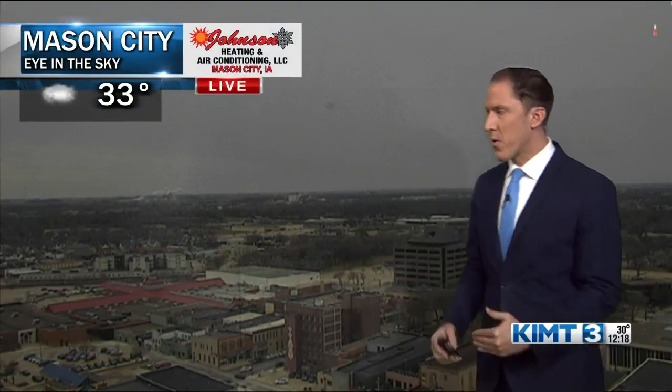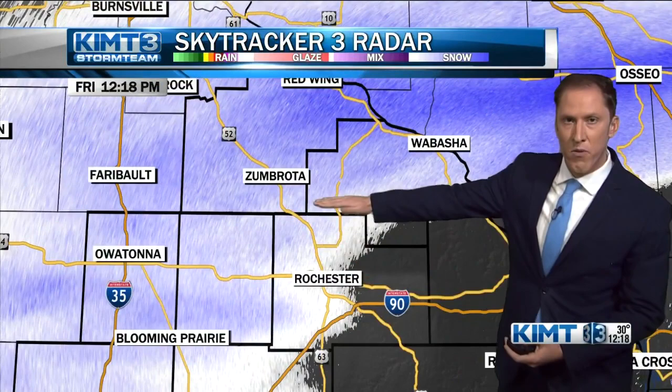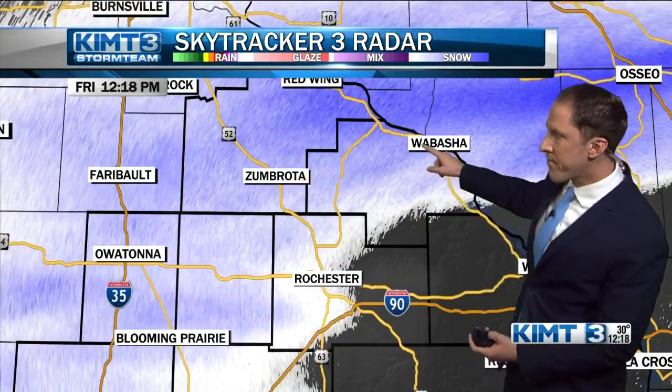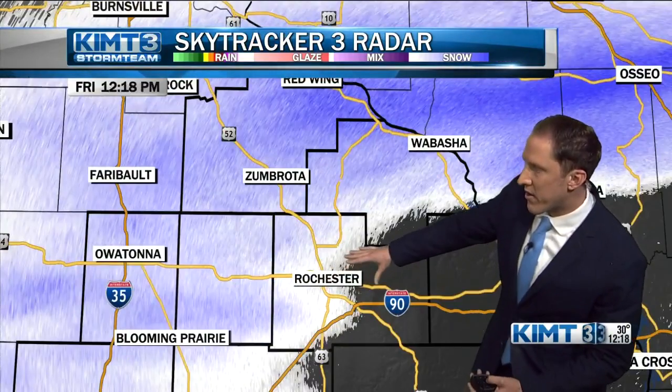Right now, as we take a live look over Rochester, we've got cloudy conditions, a few flakes still out there. We had some snow this morning, but the band of snow has lifted a little bit further to the north. Seeing a few flakes in Mason City right now, 33 degrees. And as we look at Doppler radar, you can see where a lot of that blue is showing up there. That's the more moderate snow that has now lifted north a little bit of Rochester around Zumbrota. Over towards Wabasha, Red Wing, starting to see it filling in a little bit more here into Rochester.